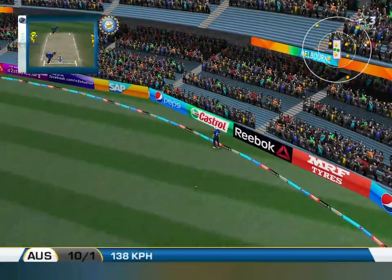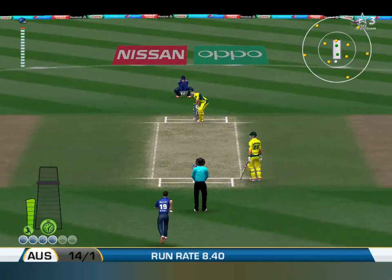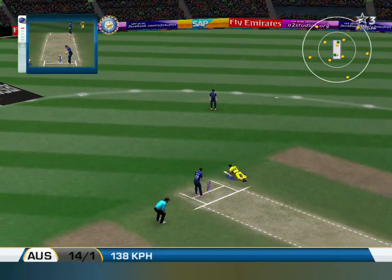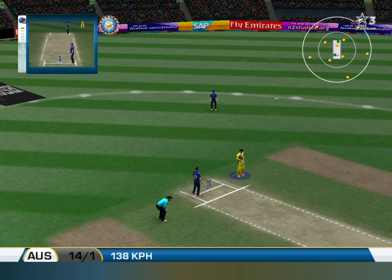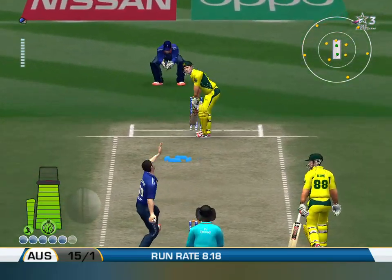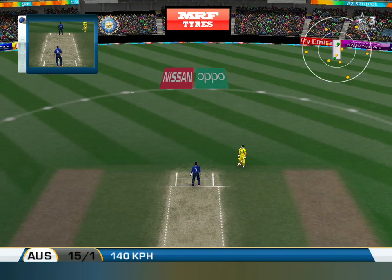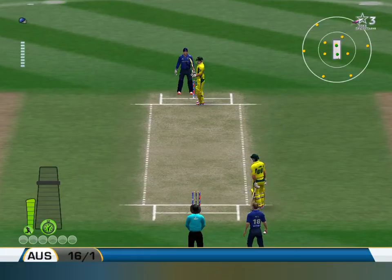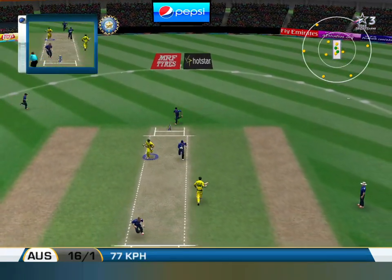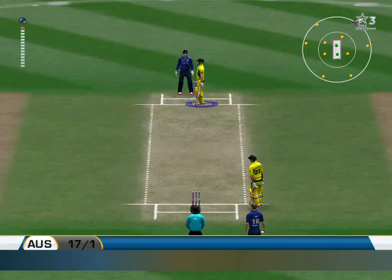Oh, great shot. A great stroke. That was four from the moment that it left the bat. Burns waiting at the striker's end. Edged through the slips. Harris is coming around the wicket. These runs will be signalled as leg byes. That looked really nasty. I'll be surprised if we see him again in this innings.